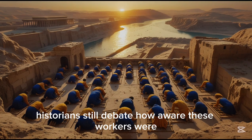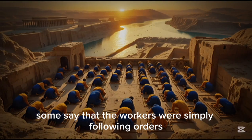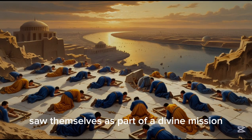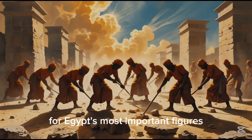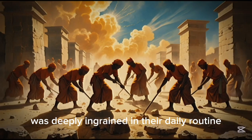Historians still debate how aware these workers were of the full scope of their role. Some say that the workers were simply following orders, focused solely on the task at hand. Others believe that many tomb builders saw themselves as part of a divine mission, creating sacred spaces that would serve as eternal homes for Egypt's most important figures. Either way, it's clear that the sense of reverence for the task was deeply ingrained in their daily routine.